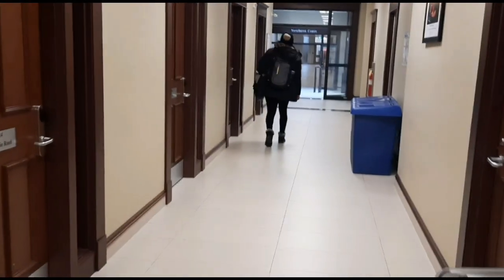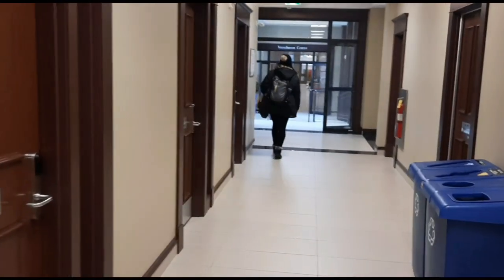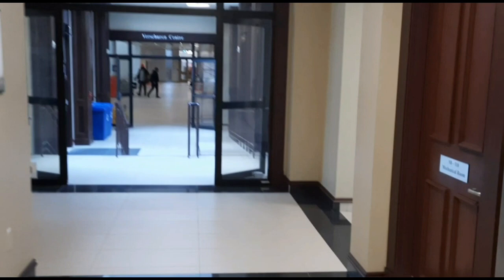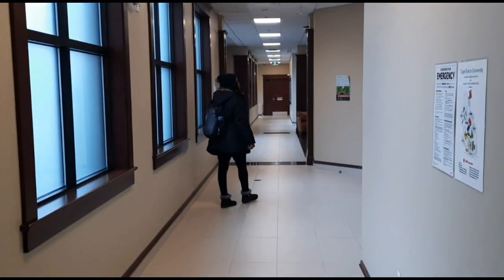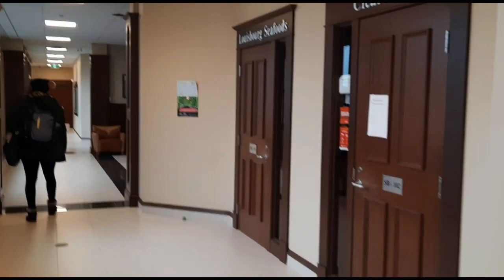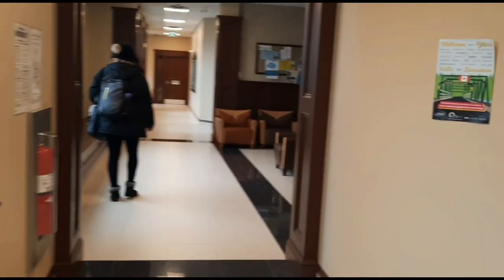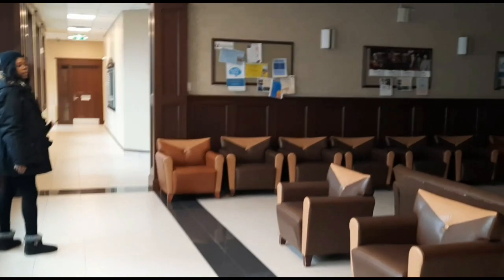And there's also another part upstairs, but there's so many things to video, it's crazy to get everything done. There's also another section down there. And they have some nice cozy chairs in the waiting area.